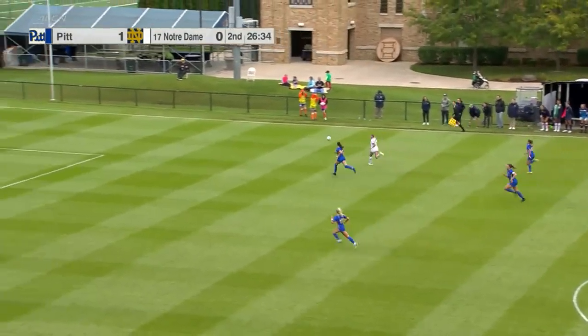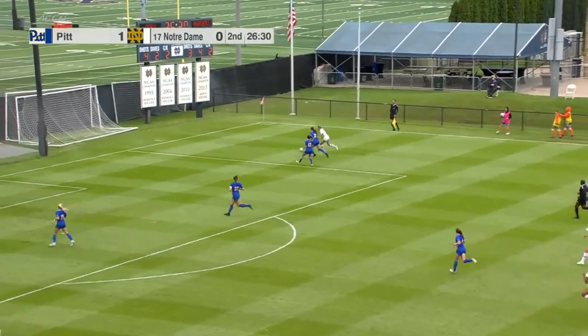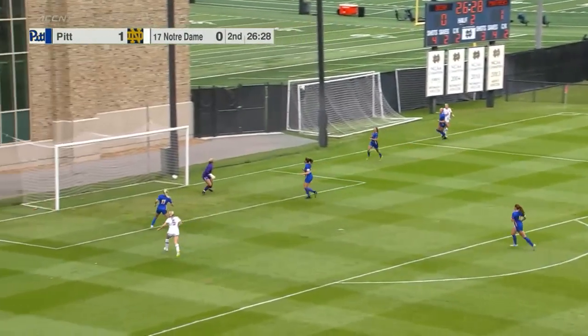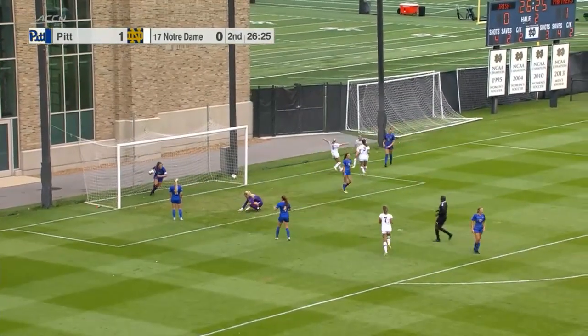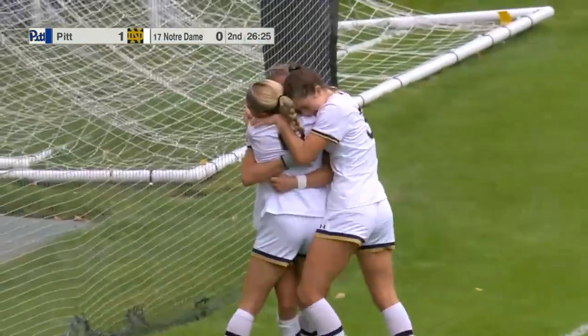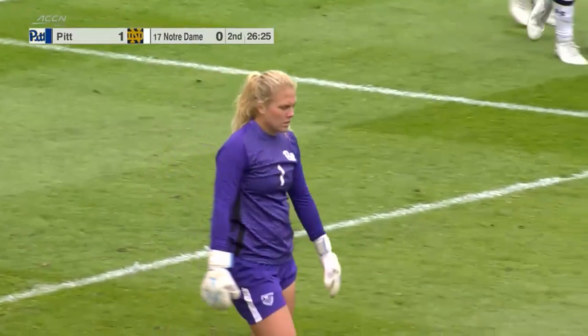Wingate has an opportunity on that right wing. Look to make a move towards the baseline. Sends it over to Osbeck, who tips it, and she sends it home. Notre Dame with the equalizer. Ellie Osbeck, second goal of the year.